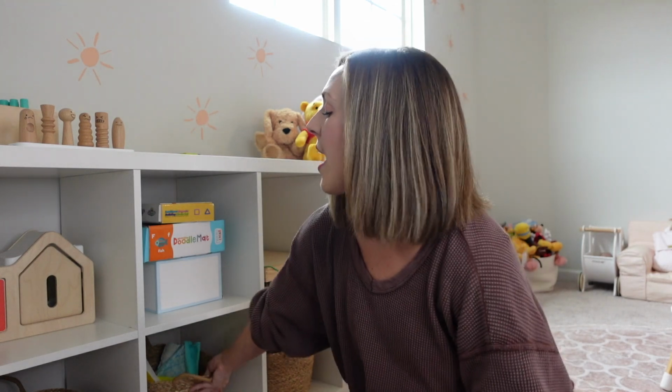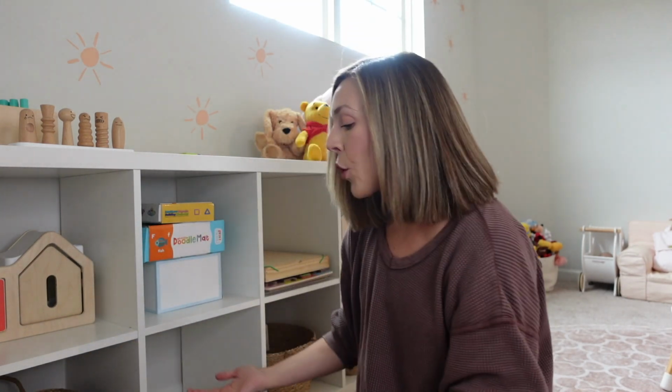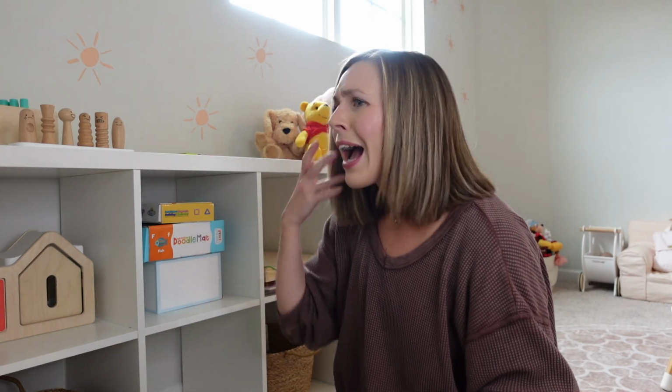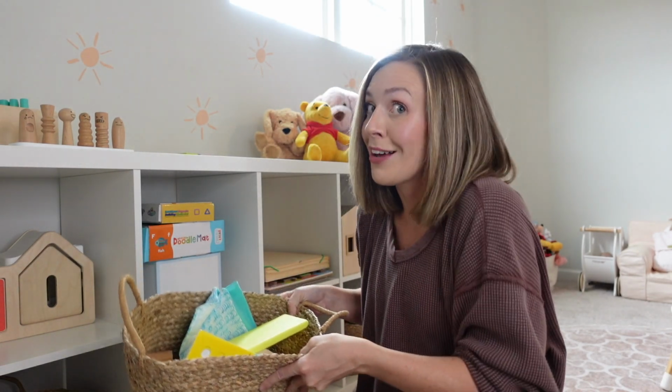Okay, this next shelf, a lot of what's here is actually some old Love Every toys, and that's what's in this entire basket here. I feel like these still fit her age. Even though we got this box, I don't know, maybe a year ago, she still plays with these things. And again, they're things that are not overstimulating, and of course they're learning based. And I love hanging on to her Love Every toys.